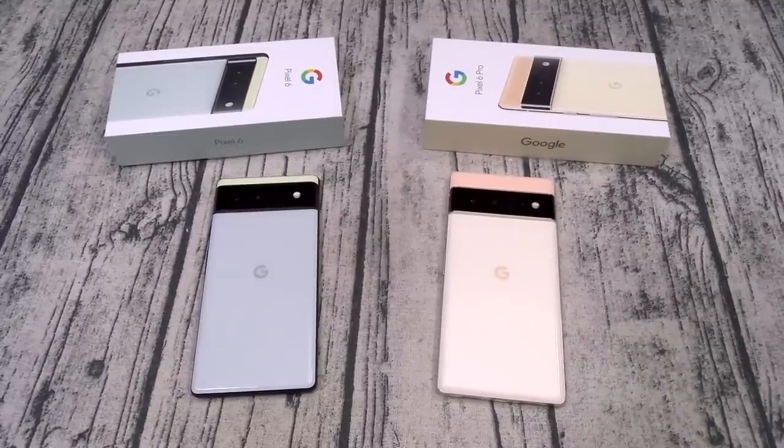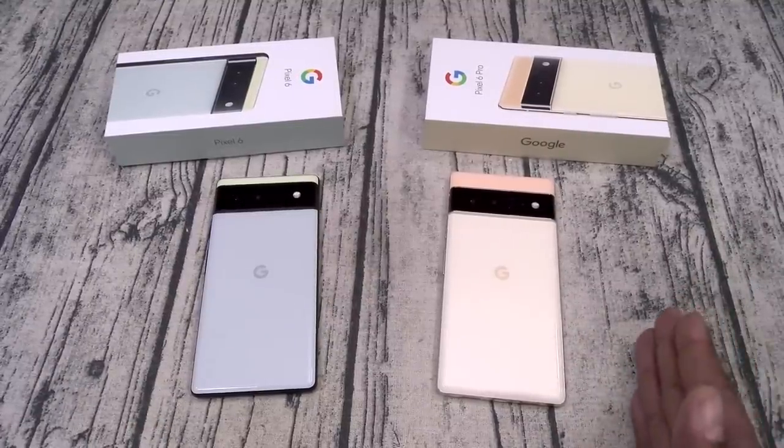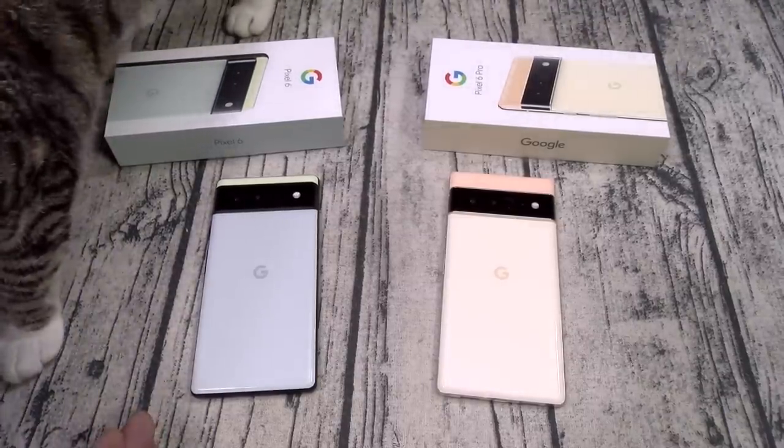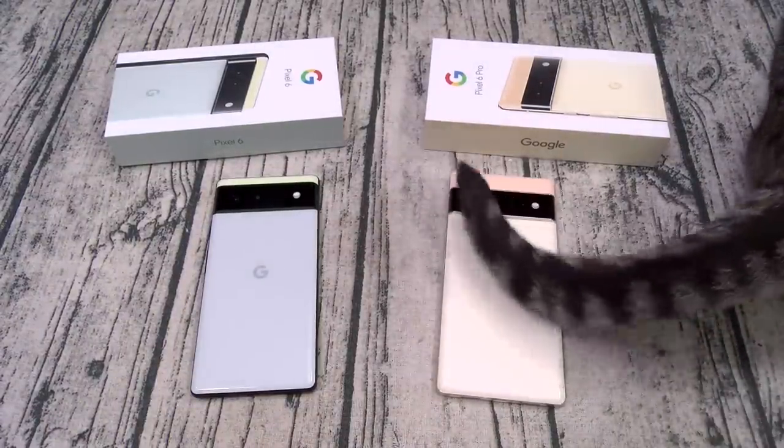Next, number five, camera. Now, with the 6, you got an 8 megapixel camera on the front, 50 megapixel camera in the rear, and of course, ladies and gentlemen, late but still great, White Shoes is back in the building.